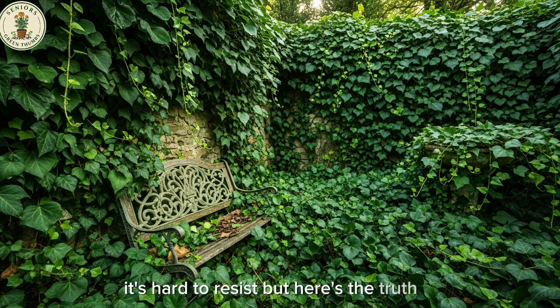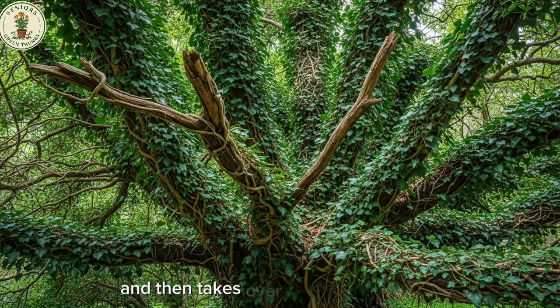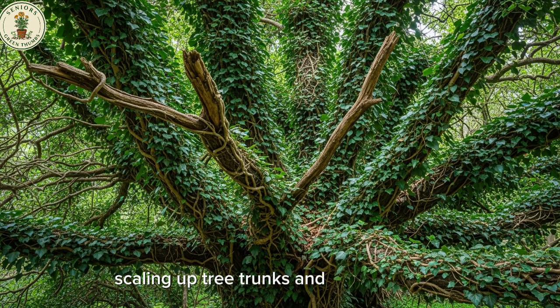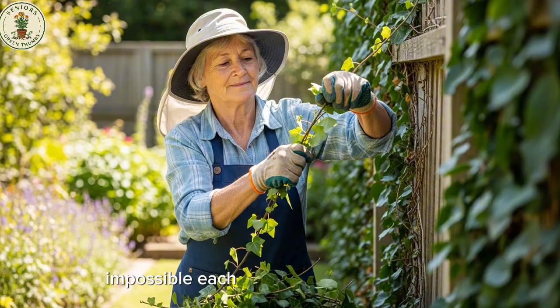But here's the truth. English ivy is like that guest who overstays their welcome and then takes over the whole house. Once it's in the ground, it spreads fast, creeping under mulch, scaling up tree trunks, and smothering everything in its path. It doesn't just block sunlight from other plants, it can actually weaken and kill mature trees by strangling their bark. Many gardeners find out too late that pulling it up is nearly impossible. Each tiny root that breaks off grows back twice as strong, and before long, you've got a full-scale invasion on your hands. A better choice.